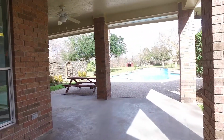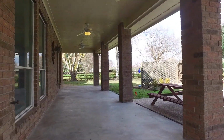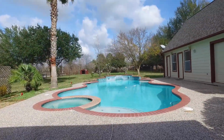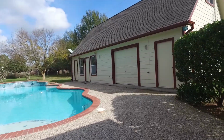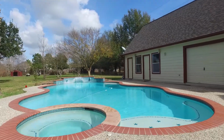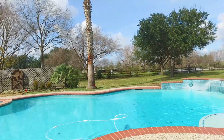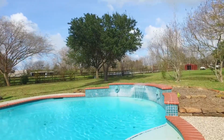There's a beautiful covered patio, a gorgeous in-ground pool, lots of grounds for you to truly enjoy, ceiling fans, palm trees, an extended patio, perfect for hot summer days. There's also a detached garage. They designed it to be a mother-in-law suite, but converted it to another game and changing area near the swimming pool.